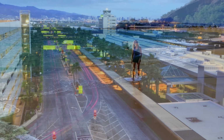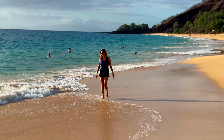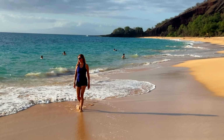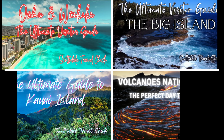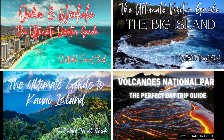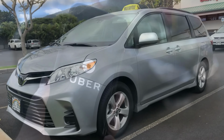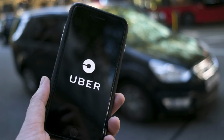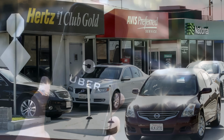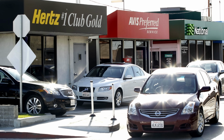And by the way, if you happen to be stopping over on Oahu or any of the other Hawaiian islands, be sure to check out our top-rated ultimate guides for all of them. I promise you'll enjoy every one of them. Finally here, both taxis and Uber are available on Maui, but almost everyone rents a car, as it's the most convenient option for getting around the island and covering all the sites.